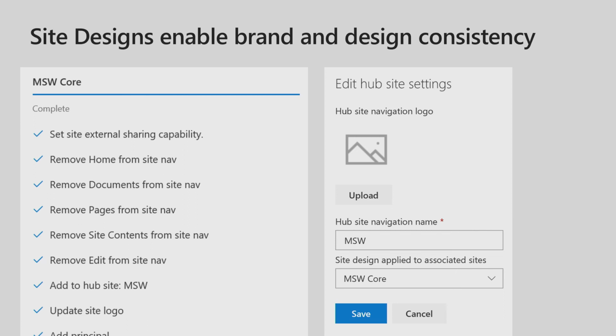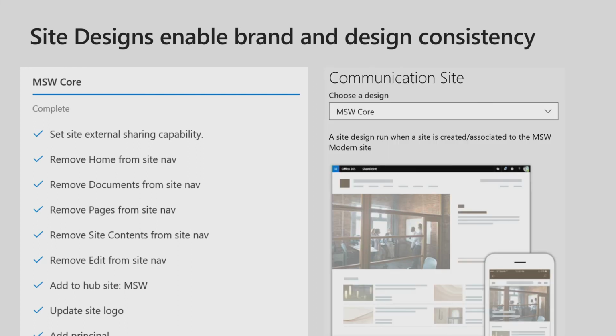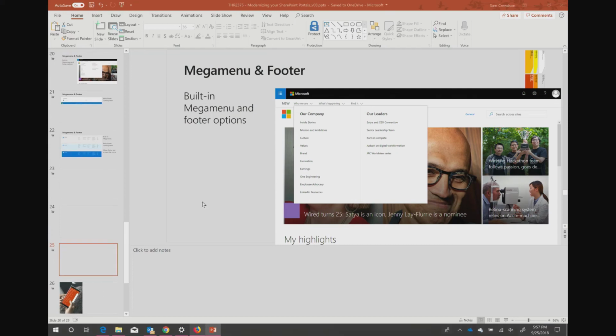For example, on the existing MSW that they're using, we set it for external sharing. We add the right users to the owners group. We edit the nav, and one of the changes we'll check in on Monday is the ability to add the 8 base web parts that they need. So this will enable much faster build times. And rather than show you some slides, let's show you again.